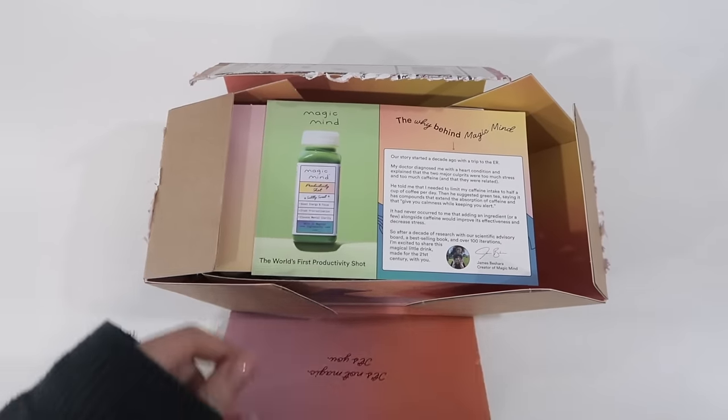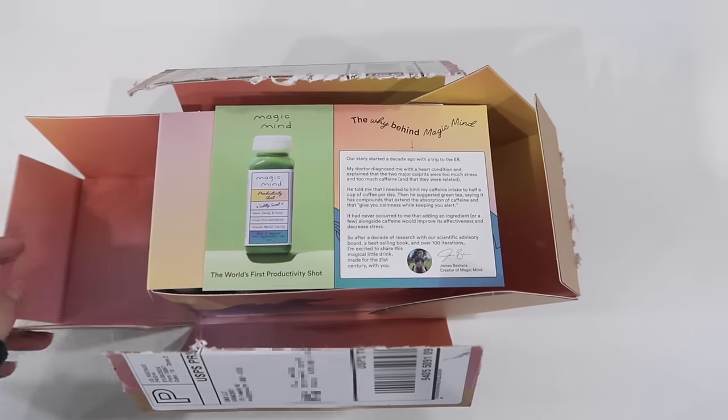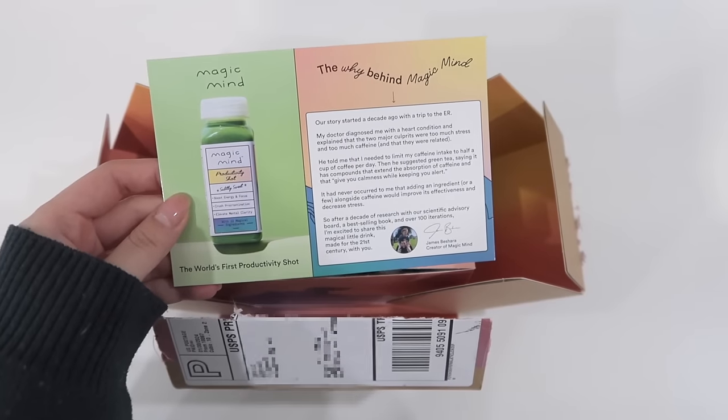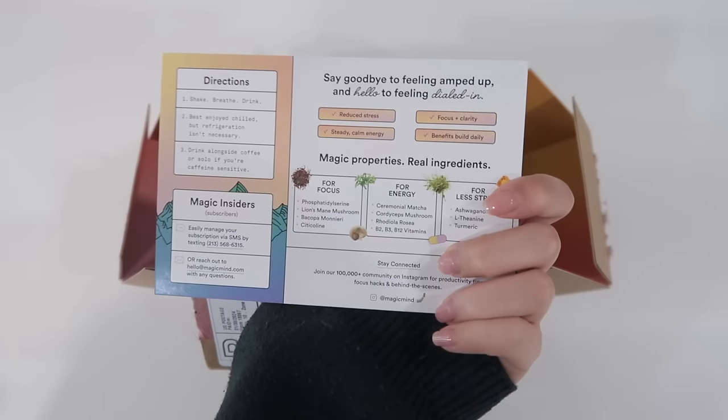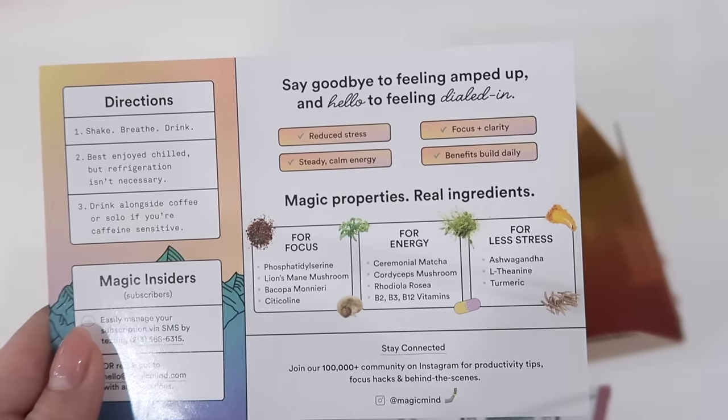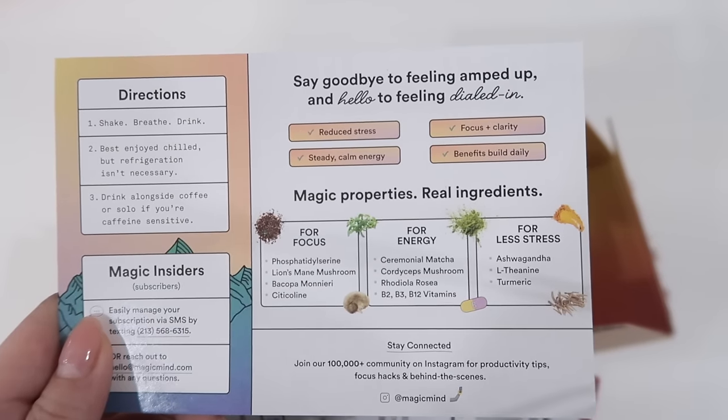I literally just got this package yesterday and I wanted to try it with you guys. This is Magic Mind's productivity shot. It's supposed to help boost your productivity through this one single shot. These are the ingredients and what it does for you: for focus, for energy, and for less stress.